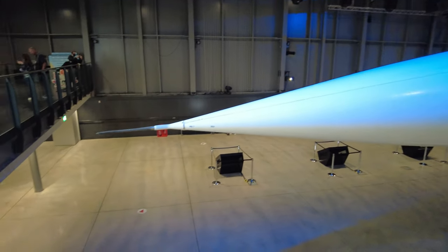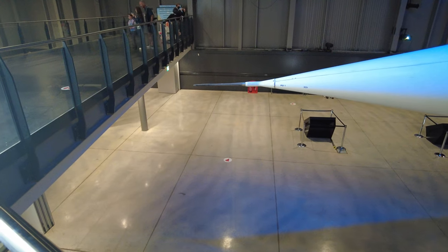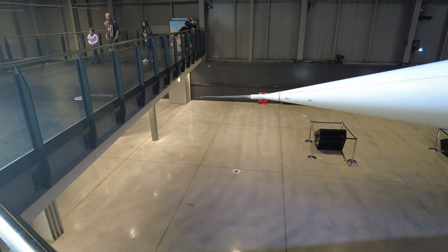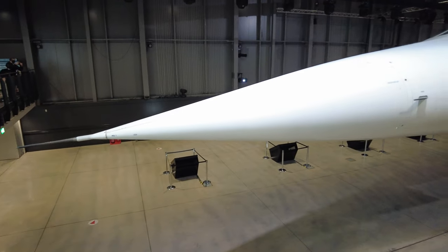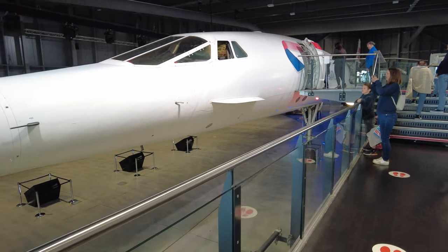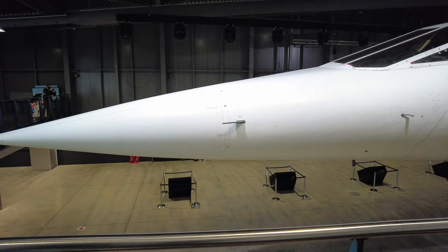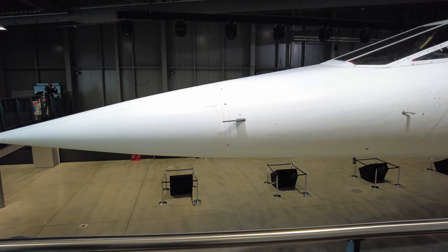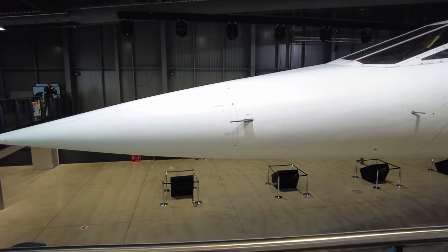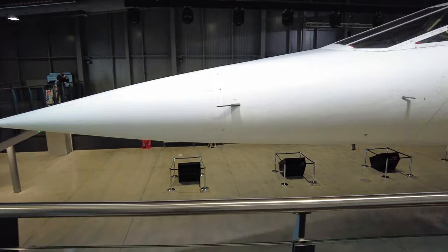Look at that spike. Why was that? Why did it have a spike on it? Cut through, maybe? I thought it was an antenna. It's cut through the air. I feel like when it was in use, yeah, it would have had a different kind of paint on it, because I don't feel like it's got the shine like you would normally get on a plane.